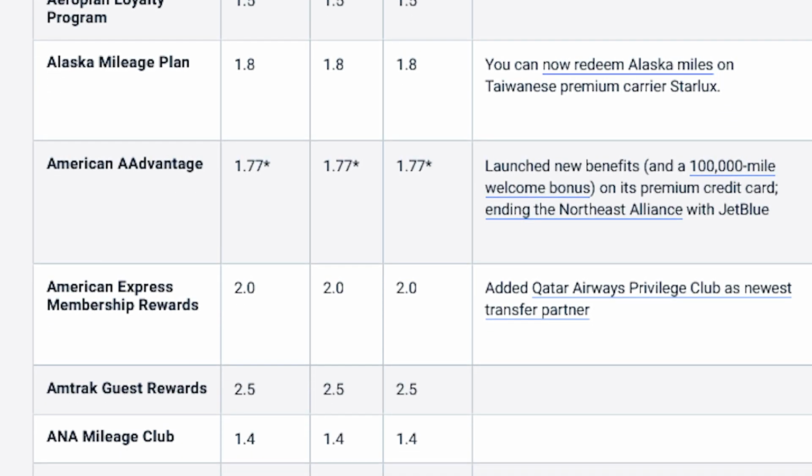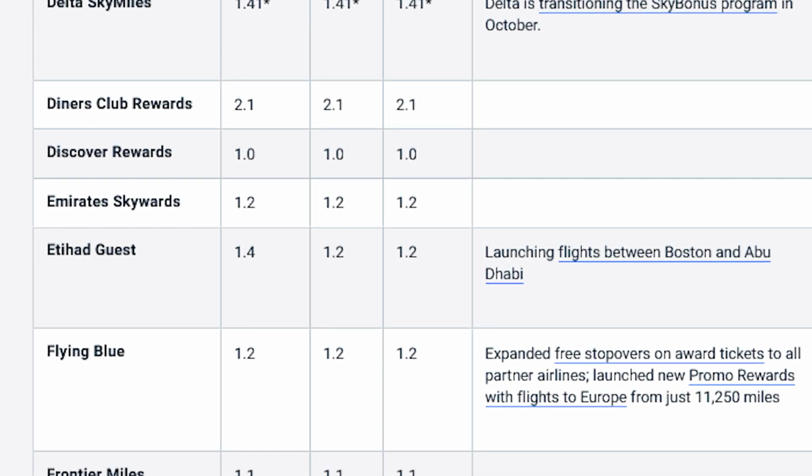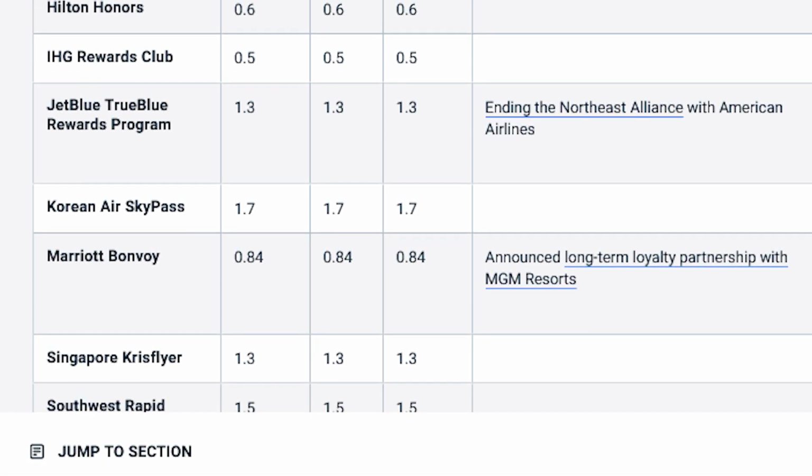The first consideration to make is point valuation, and this is the simplest factor when determining which frequent flyer program to use. Even within an alliance, different airlines will value their points differently. The points guy has a great chart that shows how each point is valued, although certain exceptions will exist. For example, when comparing American Airlines and British Airways, we see that Advantage miles are worth about 1.77 cents per point, while Avios are only worth 1.5 cents per point. Does this mean we should abandon Avios for Advantage miles? Not necessarily. And that leads me into consideration number 2, earnability.